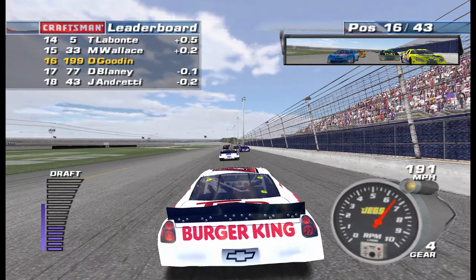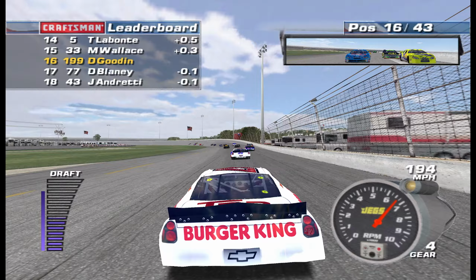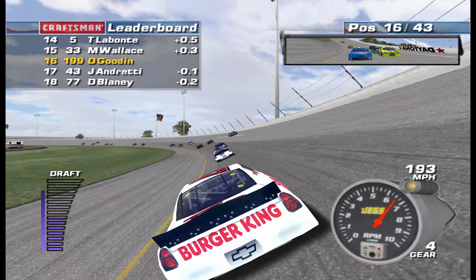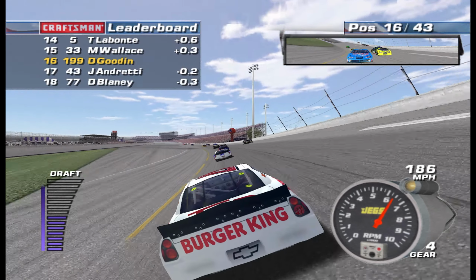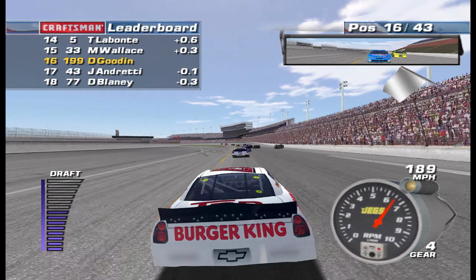He's starting to pull away just a little bit. I am doing everything I can to stay in his draft and keep someone's draft behind me. As someone's way up there, I don't know who that is. Is that Ryan Newman? As we are just holding station behind the 33 right now. The 43 of John Andretti is getting close. A little loose on that, but he's about 3/10 ahead.